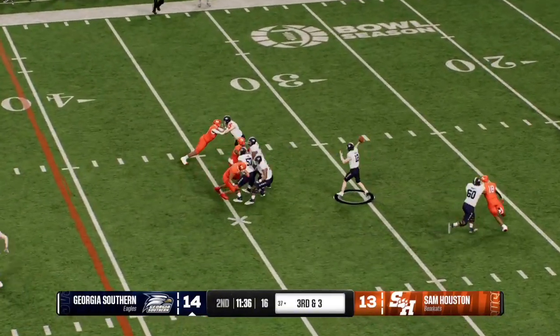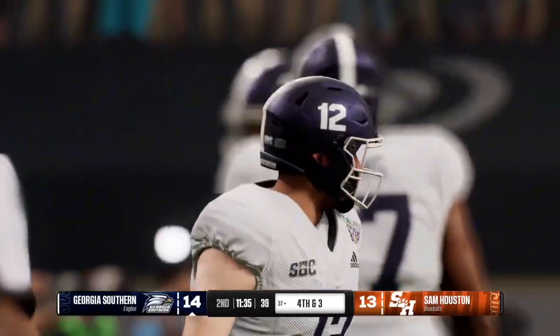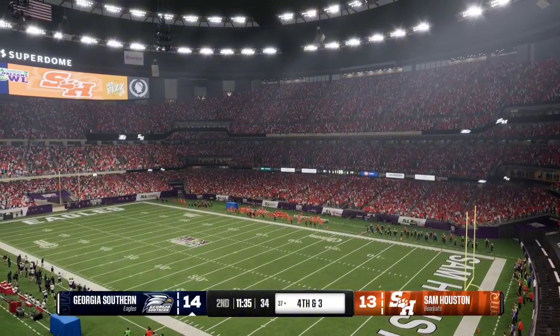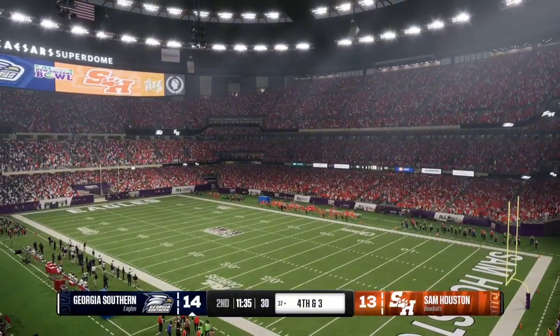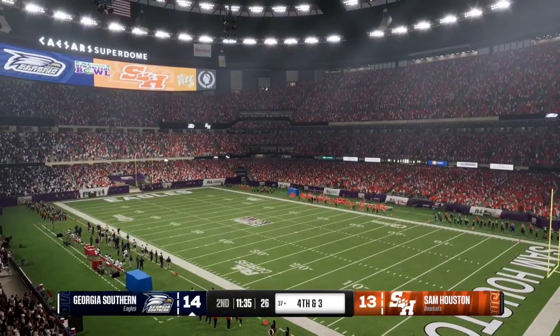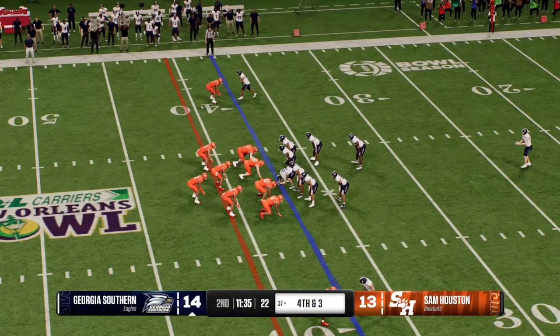Back to the air one more time. He made the catch, past the marker, also past the sideline. He's out of bounds. It'll be 4th down. 3rd and short like that on your own side of the field, you're just looking for a quick hitter. You're trying to get the ball out of your hand quickly, but the timing completely off there for the offense, and the ball falls incomplete. Georgia Southern brings on the punt team.